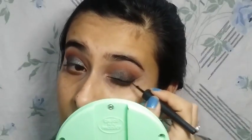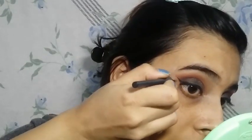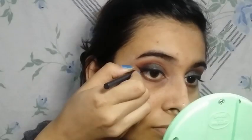Taking my Viano eyeliner, I'm going to put the wing because this is a smoky look. I like to keep my eyes in that V shape. It's pretty cool. This is fine. Now I am just going to sweep what is under my eye.